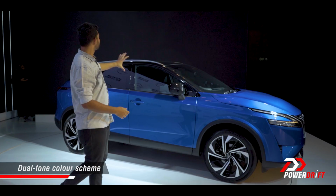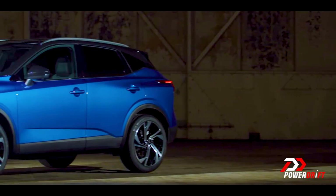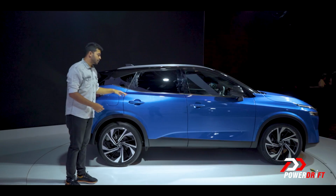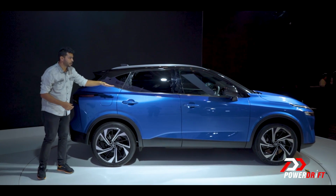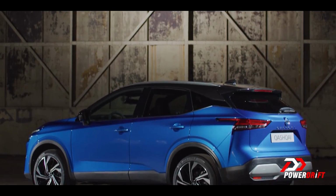Also, like this dual tone treatment, it also gets that sloping roofline towards the end. You have roof rails finished in a contrasting silver color, and you also have a judicious use of chrome that kicks up towards the end, and it all merges together very beautifully. It has a very strong line here that starts from the front and wraps around the car. Very striking to look at. I also like the rear.